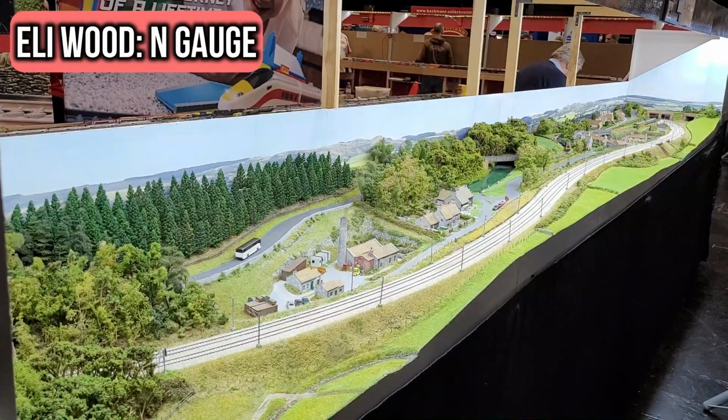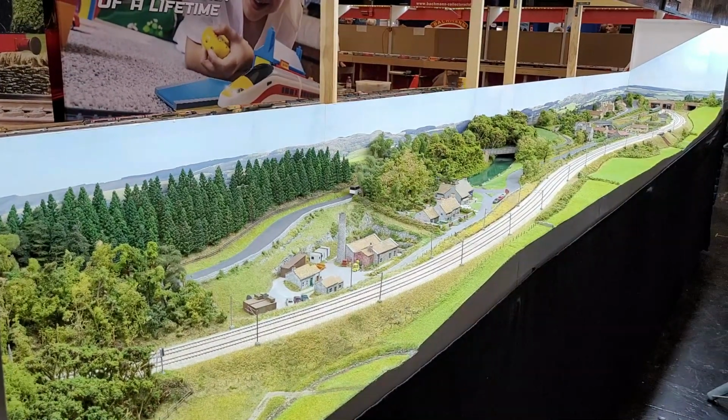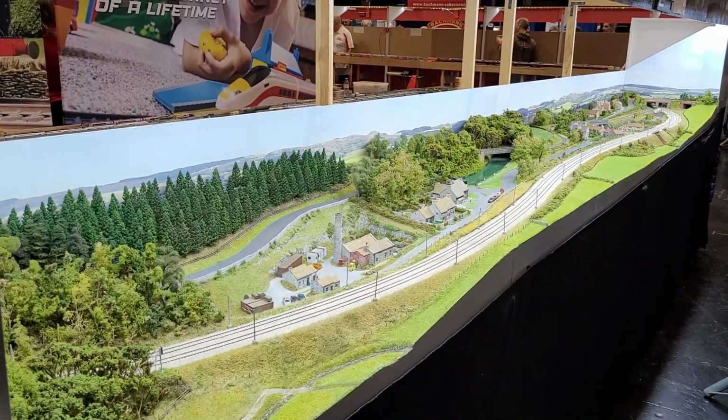Eli Wood. This engaged layout by Eric Farragher is a modern image layout and set in a fictional electrified Mainline in England, with some of the models ready to run or kit built, as this is set between the 2000s to the modern day.